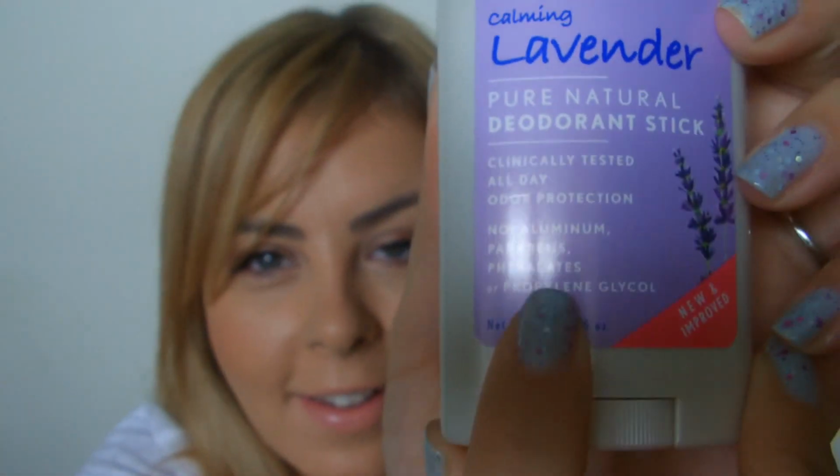So it's obviously just a stick, just regular old stick deodorant, I don't know what else you'd call it, but it contains no aluminium, parabens, phthalates, is that what that says? I don't know what that word is, but it's really good, and it smells lovely. I like lavender, so I love this, but I think it also comes in different scents, so definitely check it out.